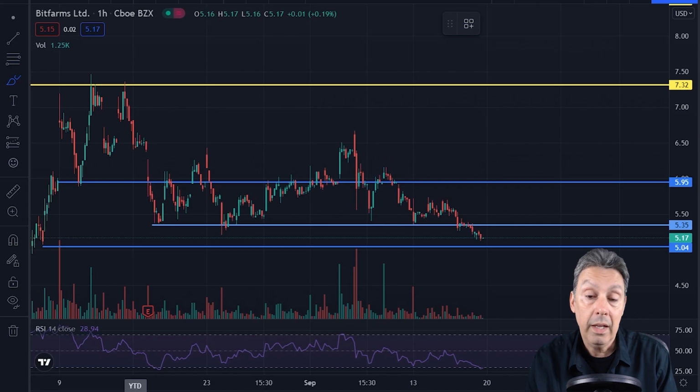So again, these are all buying opportunities for me. So I wanted to show you what I'm doing with these stocks. I think Bitfarms is way oversold. I think CleanSpark is way oversold. So those are the two stocks that I think have the most upside potential in the very short term, maybe heading into next week. So those are my thoughts on Bitcoin and the Bitcoin miners.